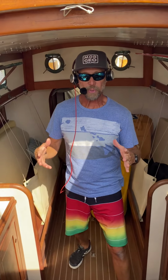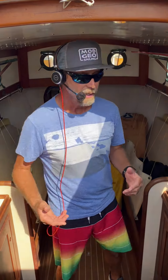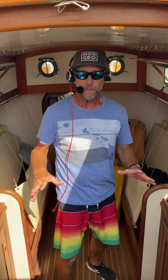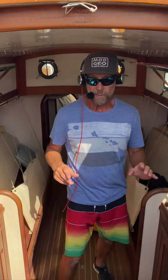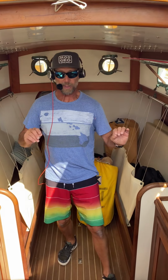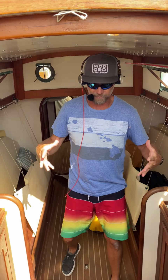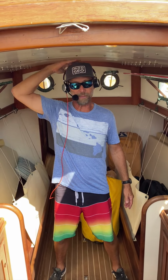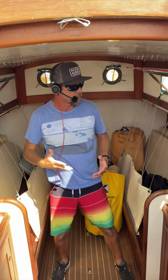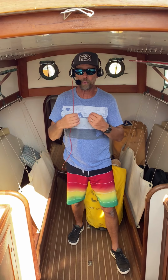This is down below Solstice, the Cape George 31 that I built myself from a bare hull. Built everything in here you see. The interior layout is very much like the traditional layout goes, with the measurements, the space, the living space, just optimized for the way I like it. For example, I'm 6'2" tall, and I've got just a little bit of headroom here, and I can stand fully up.